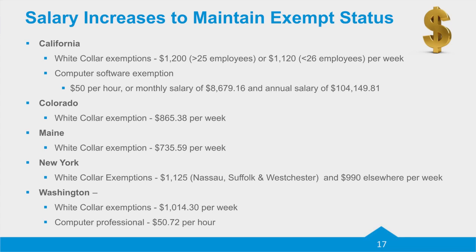And in New York, employees in Nassau, Suffolk, and Westchester counties have to earn at least $1,125 a week, and everyone else in all other counties, the rate is different at $990 per week. So be aware of that. And if you want more of a deep dive into these increases, Littler published an insight on the minimum wage that you can check out for more information.